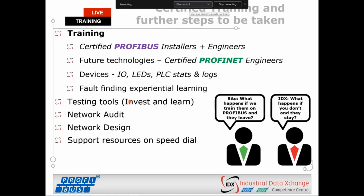Where you purchase a testing tool should offer you training on these tools. Obviously, the training only goes so far. You need to have that obvious base level understanding and knowledge on the PROFIBUS protocol, and then a quite in-depth knowledge on how to utilize those testing tools. At RDX, we offer free training on our PROFITRACE and Mercury kits, obviously with the requirements of users having a base level installers course. Having network audits done on your network is very useful.